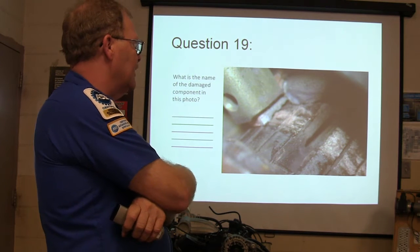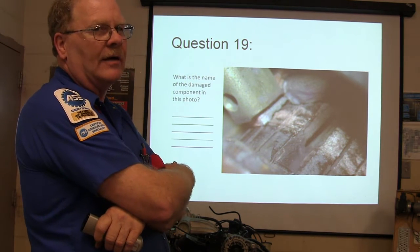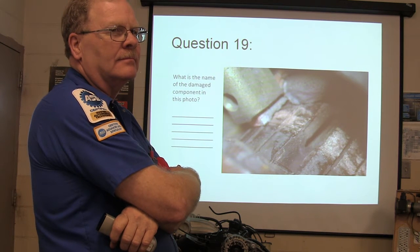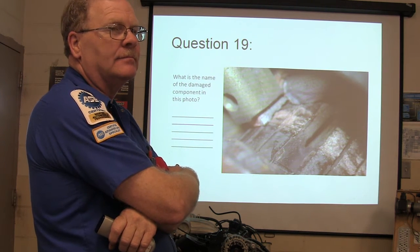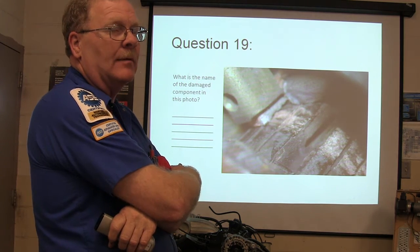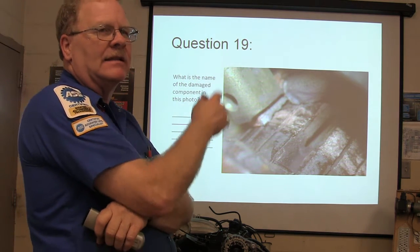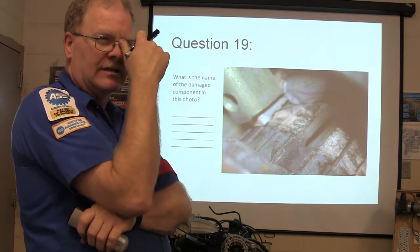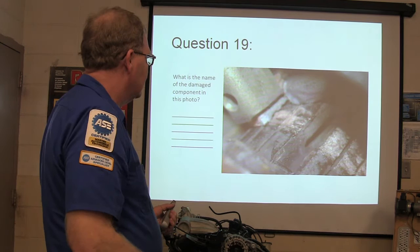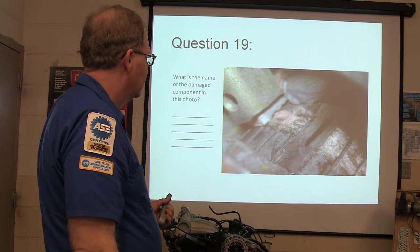I will tell you that this is a picture of something off of a Chevy pickup. One we did in here. Is it a pickup or a Toyota? A pickup truck. I don't know if y'all were in on this deal. All right, the name of the damaged component. I don't know. That's pretty rough.